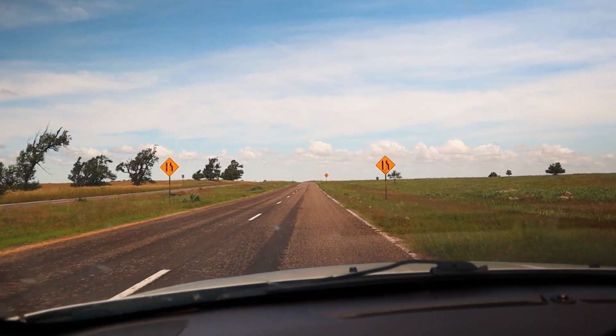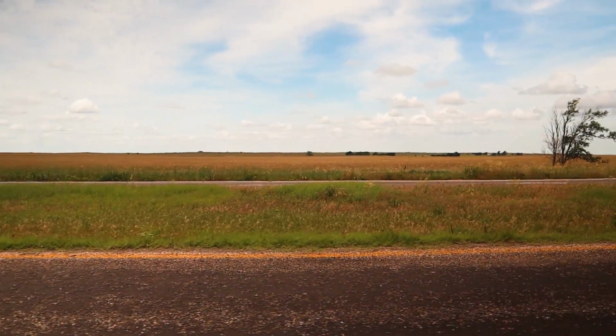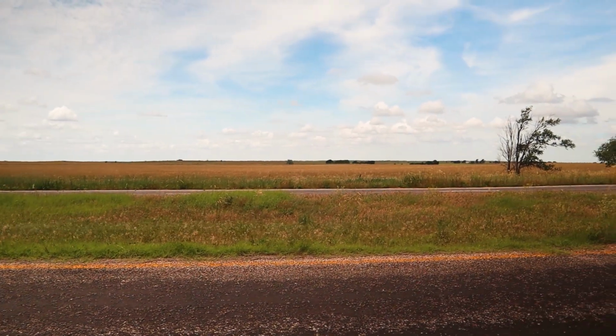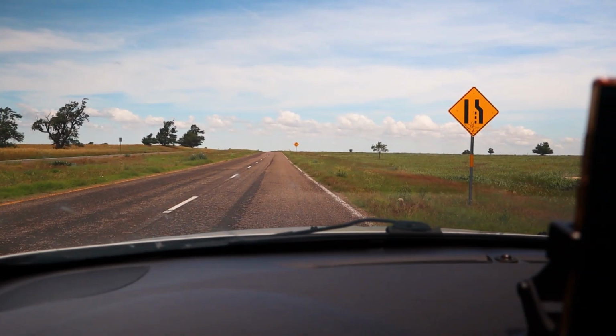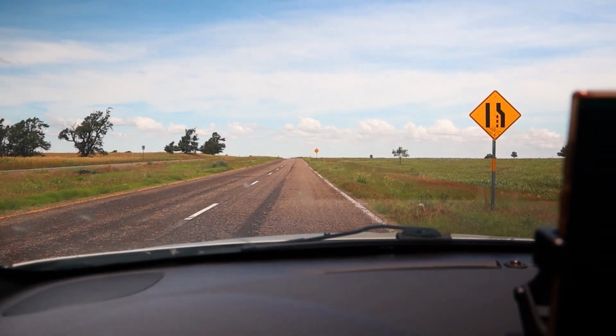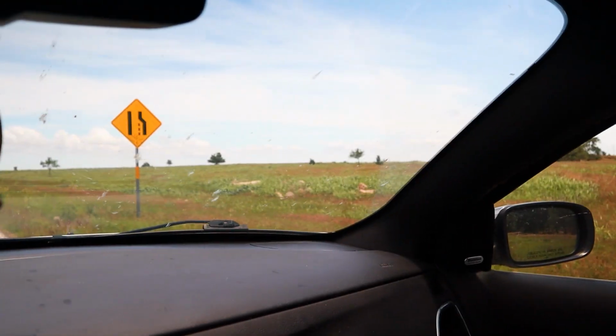All right, guys, oh, it looks beautiful in Texas today. Let me show you guys out the side window here what it's looking like. You just see fields and clouds and beautifulness. All right, we'll check back in as we get close. We're trying to find a place to stop for lunch. I'll check back in with you guys when we stop for lunch.